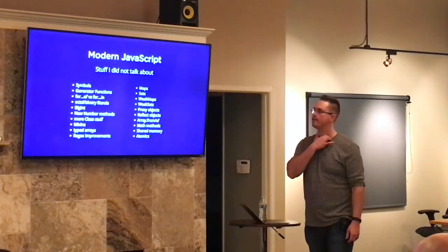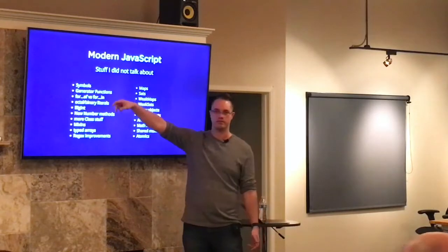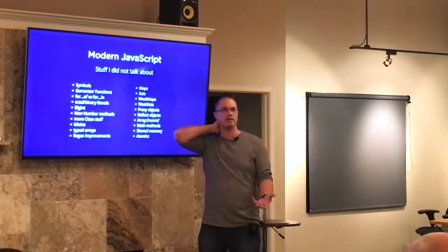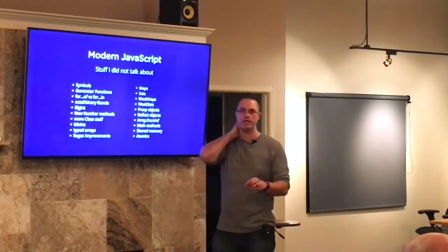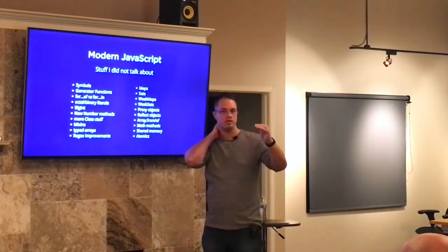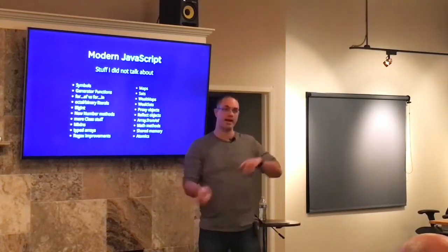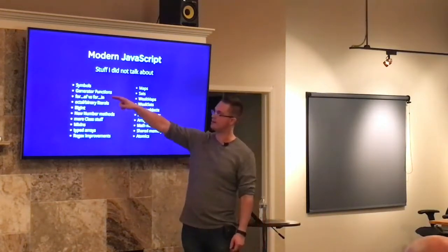So there's a bunch of stuff I didn't talk about. Symbols, which are used more internally in things, but you can use them if you're doing something fancy. Generator functions, which I think predated Async Await, and Async Await is sort of like sugar on top of generator functions. We used to use generator functions more at Infinite Red when we used Redux sagas, and basically they allow you to suspend execution of a function and go back to the caller several times. You can yield, yield, yield back to the caller several times. It's strange.